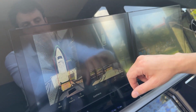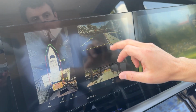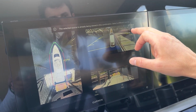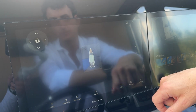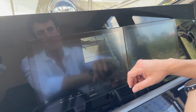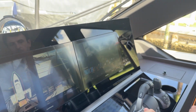In this case it will be the aft stern camera showing this side, so if you want to have more dedicated views you can do that. Let's try some other one, which will be this one, and here is the aft port side. You can conveniently size these the way you want. It's very useful.